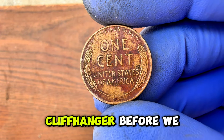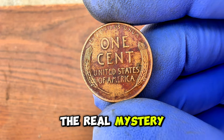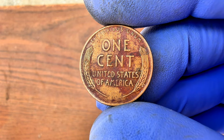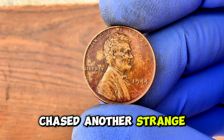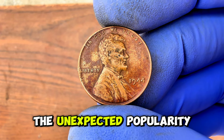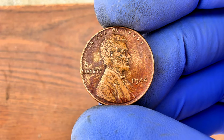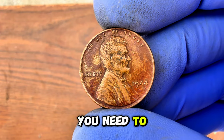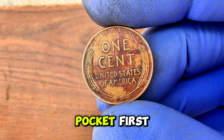And here's the cliffhanger before we go deeper. The real mystery. The story doesn't end in the 1940s. For decades, collectors chased another strange outlier: the unexpected popularity of the 1980 no-mint mark penny. But we'll come back to that twist in a moment, because you need to know how to identify the 1944 treasure in your own pocket first.